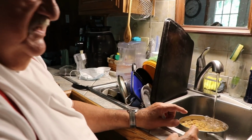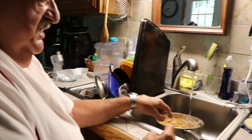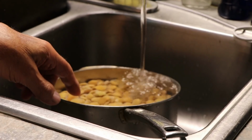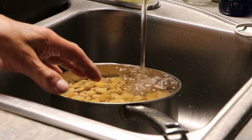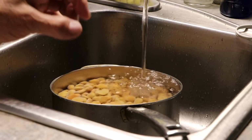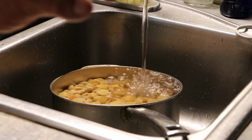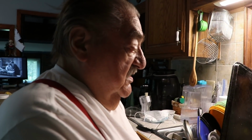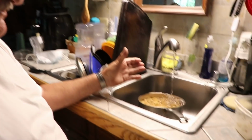So this pan that's in the sink here is what it looks like after I boil the first batch. They're completely different looking than when you buy them. When you buy them, they're half an inch around, flat, and all wrinkled up and hard. And you boil them. That's the first thing you do. Boil them for about 15 minutes.